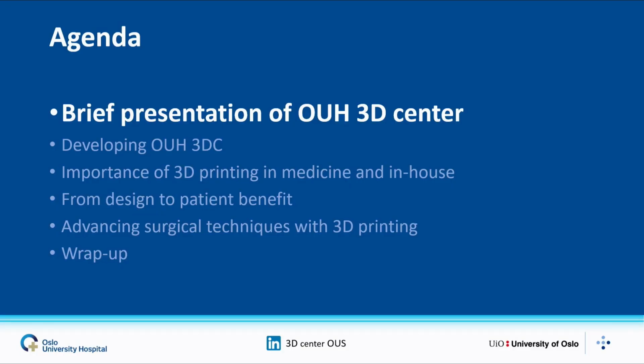So today we will present to you how our development process works at our 3D center, as well as a short introduction to the importance of 3D printing in medicine, and also in-house. And we will show you a few of our patient cases.